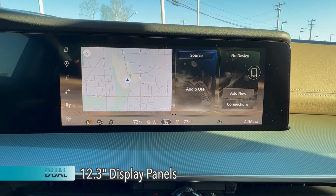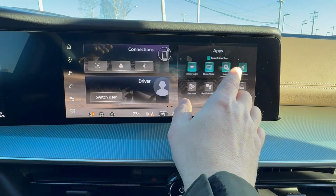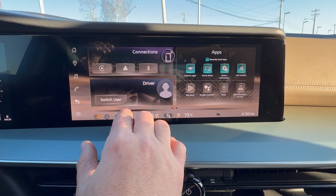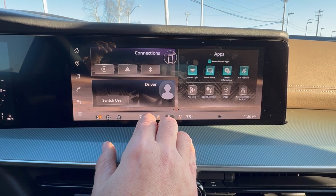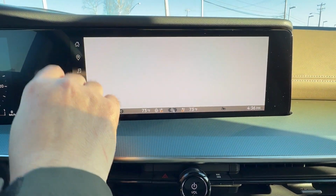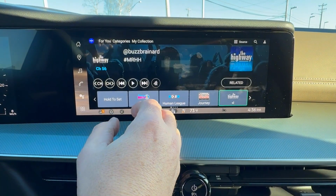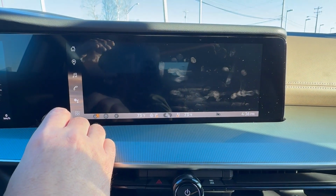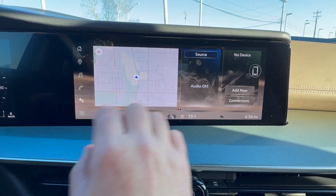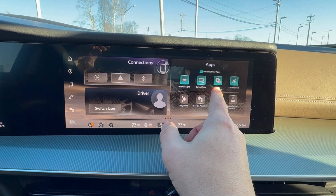Huge screen in the front. It is a touch screen. It does integrate Google Maps, and of course it is completely configurable. You can have various apps open at the same time, multitasking, that kind of stuff. You have interior controls, your maps here, music controls, AM, FM, Sirius XM satellite radio, Bluetooth and phone controls, of course, Google Assistant, that kind of stuff. And you also have apps for interior lighting, all that kind of stuff.